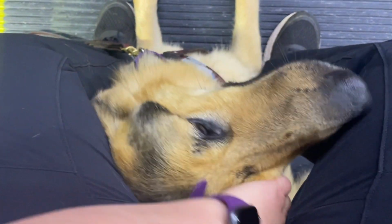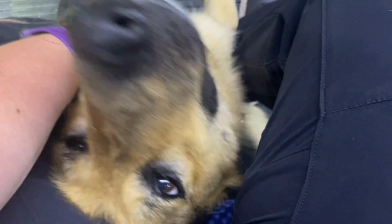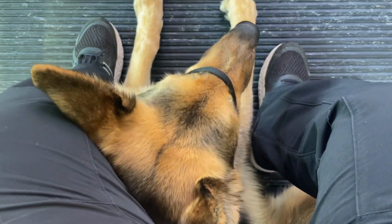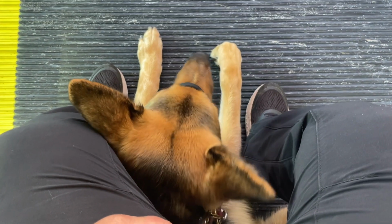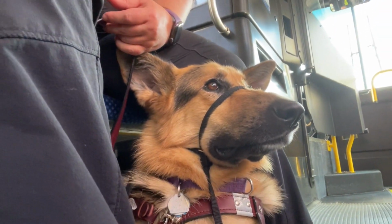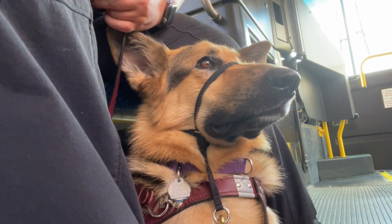Next is public transit. It's unlikely that you're going to have access to practice on a plane prior to flying, but you can ride all sorts of public transit to help simulate both the process and the actual downtime that you're going to have on an airplane. I try to start with an empty bus on a low travel time and then work my way up to a more crowded bus situation with my dog between my legs.